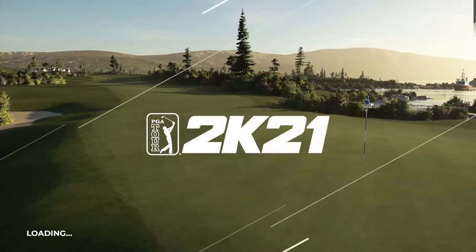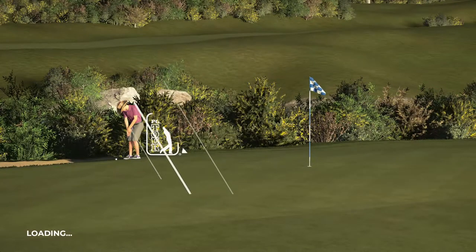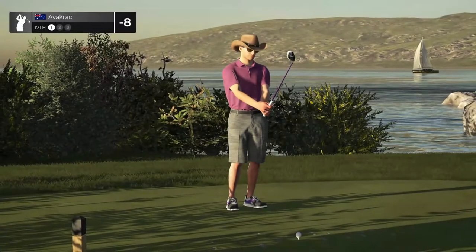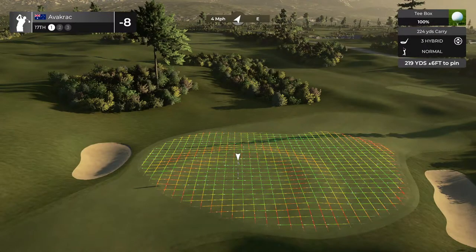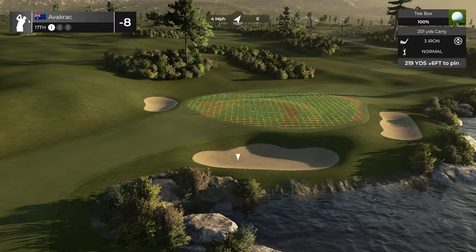Let's go. On to the 17th hole, I think, are we? Just get past that, come on. We got 17th hole. Oh yep, yeah, nice little par 3 too. Nice to get a little hole in one on this. Oh, I got 4 miles going with us. 219, 6 up.